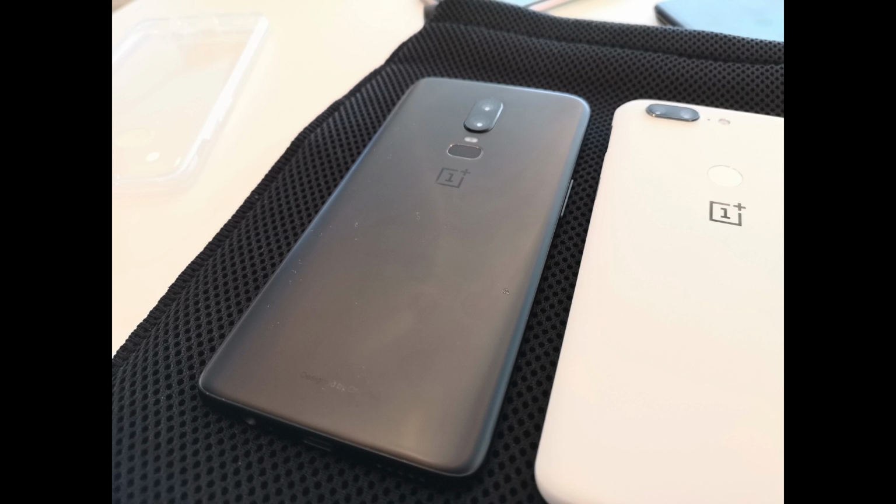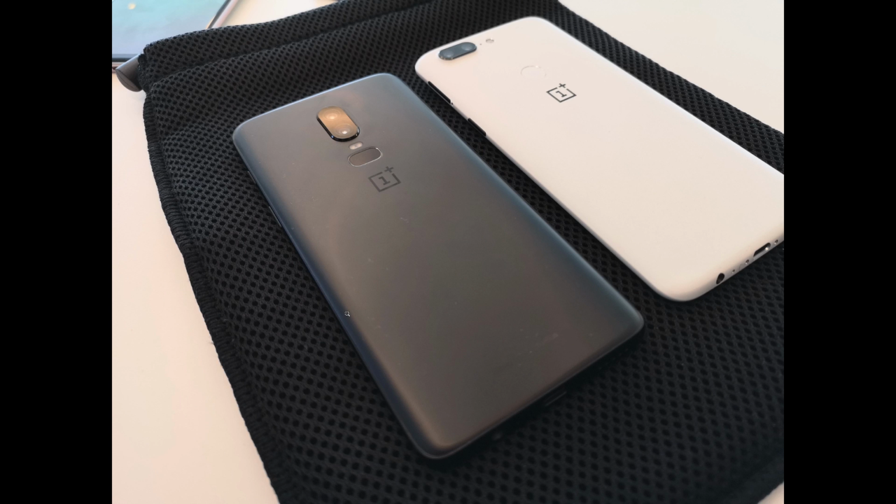And this is the great one, the stealth version, the midnight black. It just looks so nice. It doesn't really attract any fingerprints, which is nice with the matte glass, and it feels very good. Obviously, I need a little bit more hands-on time to fully judge that, but with warm hands, it was nice and grippy, which was always an issue that I complained about on the OnePlus 5T with the black finish, not with the sandstone one so much.